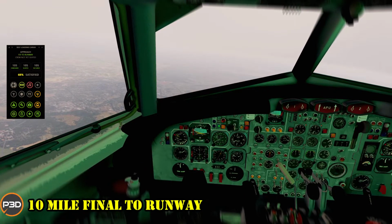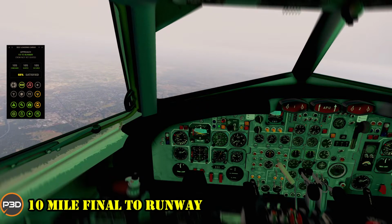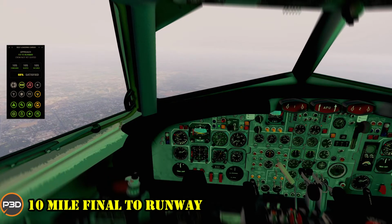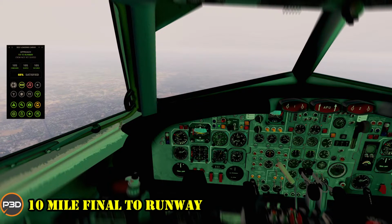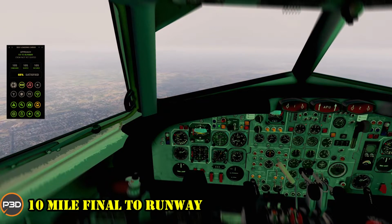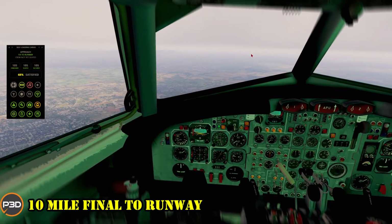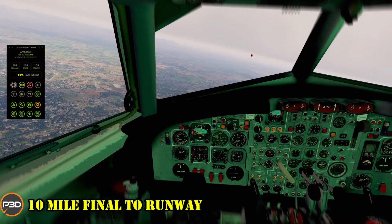Still haven't got me throttle power. So this is going to be fun. Right. I don't know how I'm going to land this without being able to reduce throttles. This is going to be interesting. Right. Let me... we're on the heading for the runway. I think we're probably a little off.